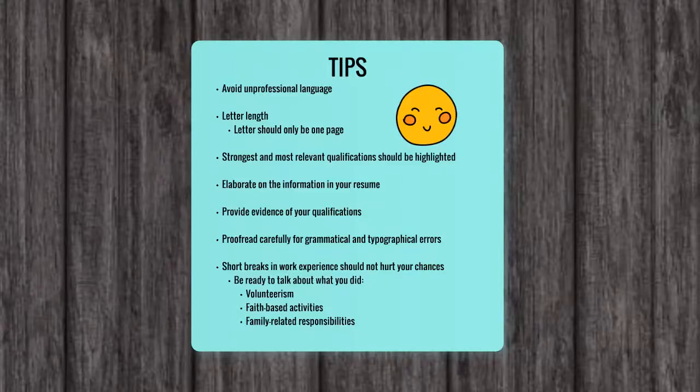Additionally, don't worry about short breaks in work experience. It shouldn't hurt your chances. Just be ready to talk about what you did, whether you volunteered, participated in faith-based activities such as a mission, or you had family-related responsibilities.